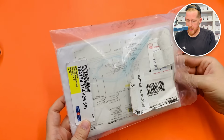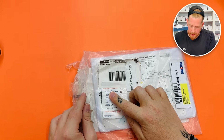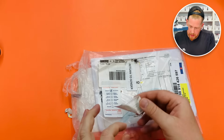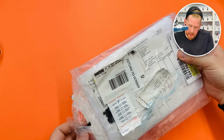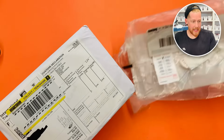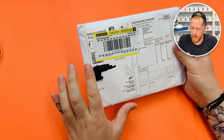Okay, so next order, this one's a bit bashed up. So this one is return to sender. It was an unclaimed parcel. It went to, don't know where it went to. It's in French, so probably Canada. Unable to forward. So it's an attempted delivery, and it was like refused. So this one's been to Canada. However, if an item returns back to me, I will always contact the person.